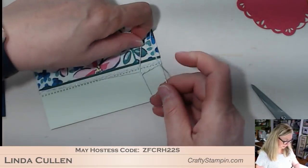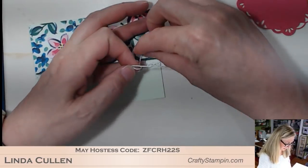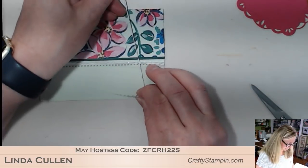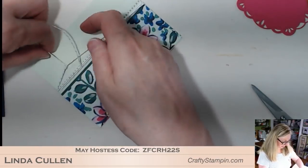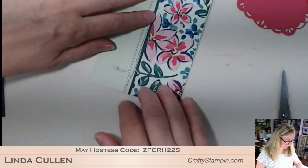The sea foam is lighter than the soft sky. It is, I think, the lightest color, as far as I can tell, that Stampin' Up! has ever done. All right. I'm not even going to try a bow. I'm just going to do the ends. I just don't feel a bow happening today.